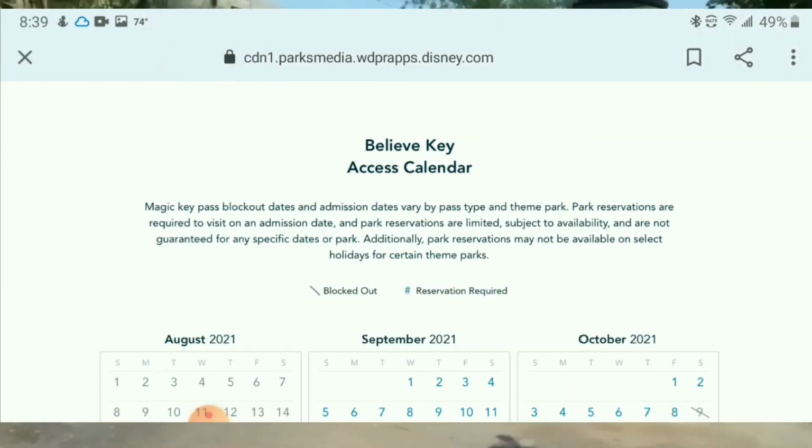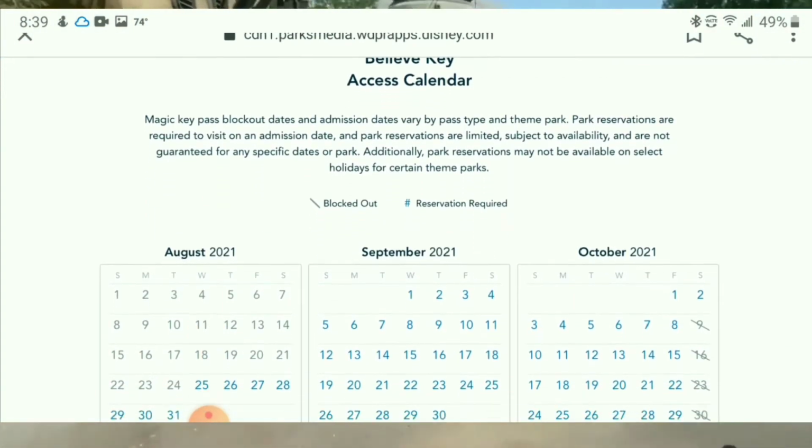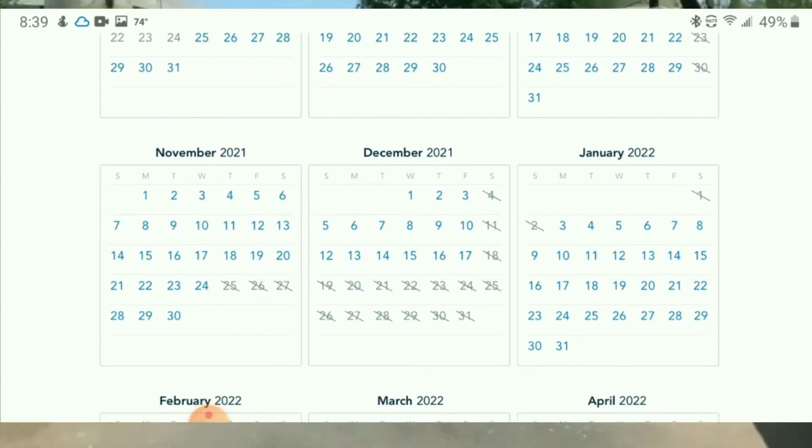Let's take a look at the Believe Key calendar right here. You have more dates available, of course.